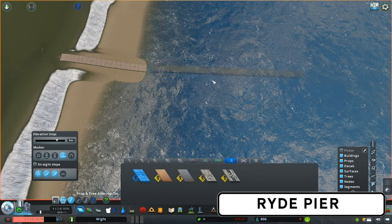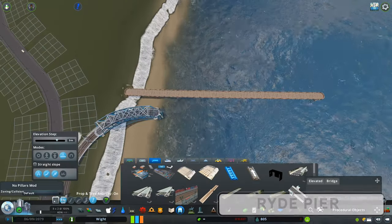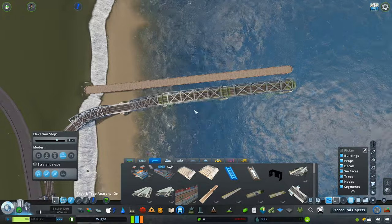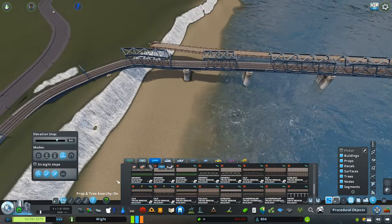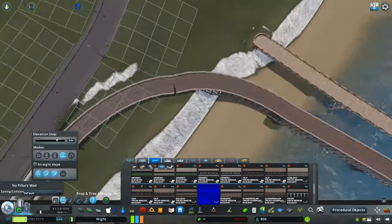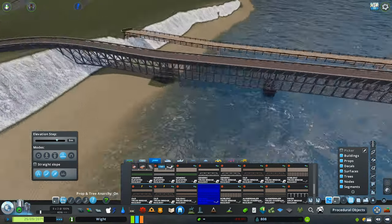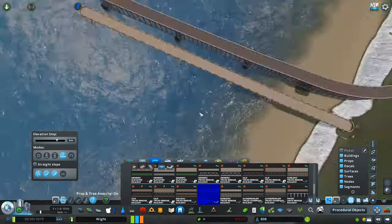But today we're going to work on something that I've never done before, and we're going to work on the Ryde Pier. Now, if you are a resident of the Isle of Wight or you have visited, this pier is very unusual. And what I mean by that is it's a pier that has a station at the very end. So that's what we're going to work on today. We're going to work on this station, pier station, whatever you want to class it as. And yeah, it's a very unique build.